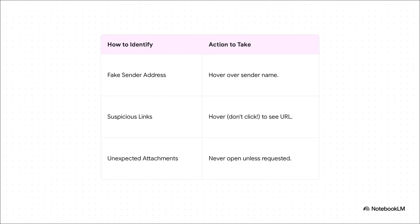So, when it comes to email, you have a secret weapon, and it's so simple. It's the hover. Seriously, it's like giving yourself X-ray vision. Before you even think about clicking a link or trusting a sender's name, just hover your mouse over it. Don't click, just hover. The real address that pops up will tell you everything you need to know.